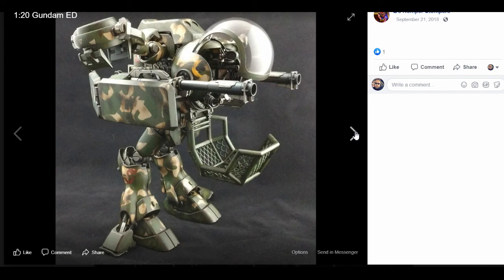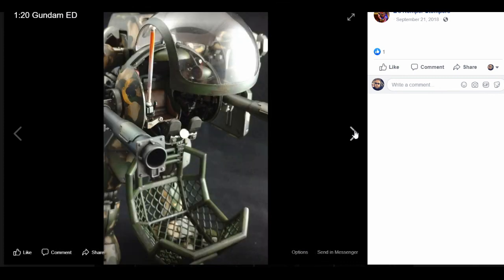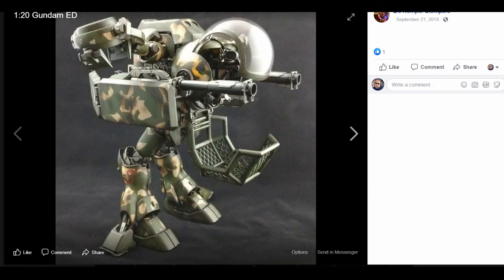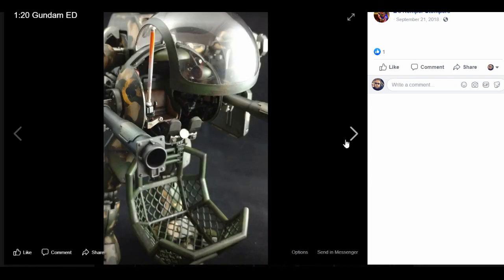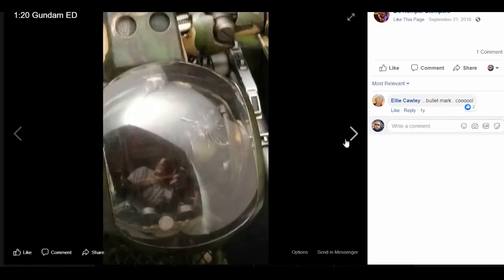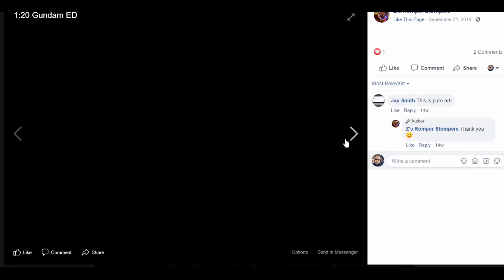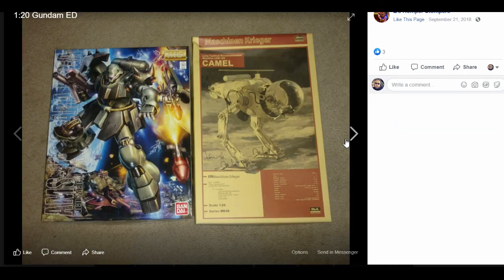before Hobbytown shut down. What did the actual cockpit bubble come from? That's from a MAK kit called Camel. Okay, I thought I was getting the MAK vibe from that. That is so cool. And the turbines, what were those from? Those are 3D printed. Really? Wow. Those require a lot of work.